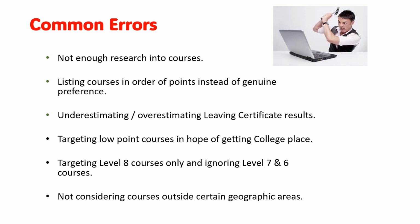Underestimating or overestimating Leaving Certificate results is another common error. Targeting low point courses in hope of getting a college place, or targeting a level 8 course only and ignoring the level 7 and level 6 courses. And finally, sometimes students don't consider courses outside certain geographic areas. I know even students sometimes feel that Maynooth University is too far away, and in fact it's a really accessible university. So just keep those errors in mind.